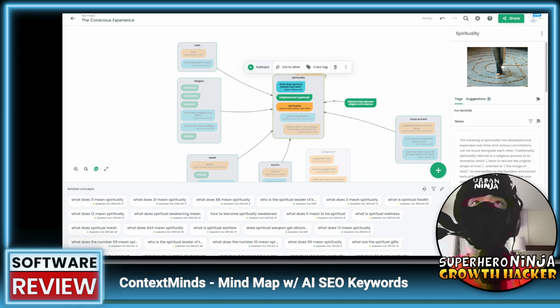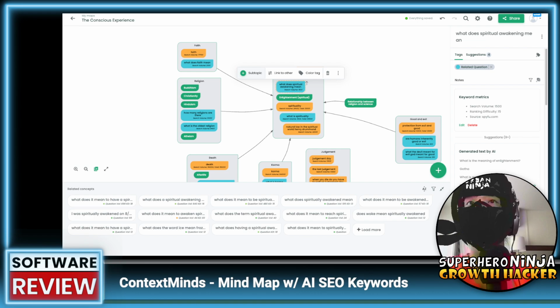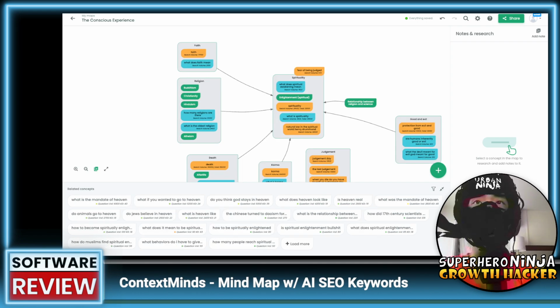Okay. So now that I've done that, let's click on this, and here we can see again the same things that we saw earlier. Okay, so they're pulling from SpyFu. That's good to know. And if you click away from here, you're going to see the questions that come up here will be general to everything that you've added so far, which is very cool as well.